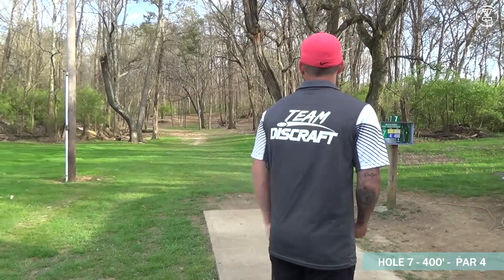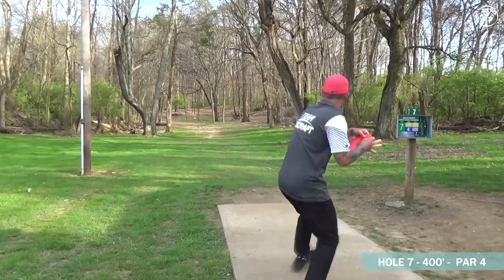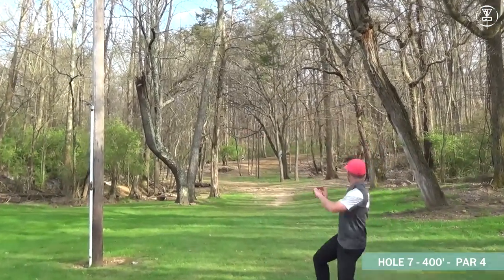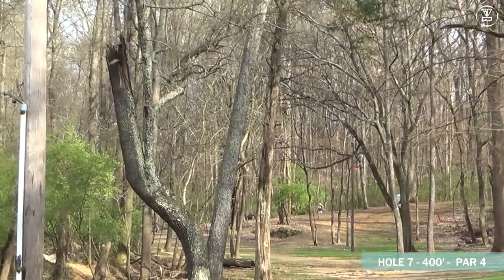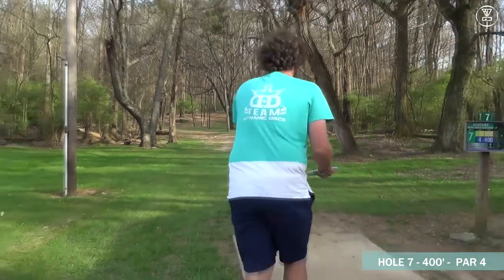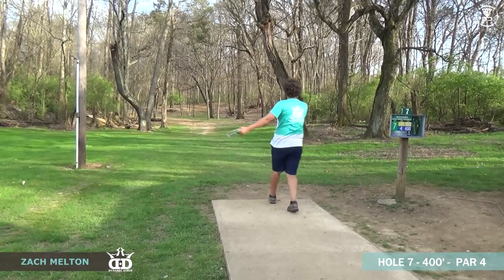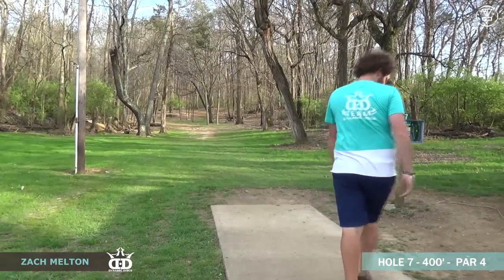Looks like maybe the same disc he threw off hole one, so maybe that Nuke OS again. He's yanked this one a little bit. Oh. Got kicked down. Fortunately, he ended up in the fairway. There's actually a creek on the left side there.